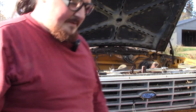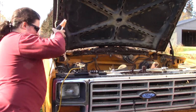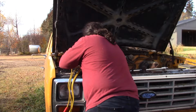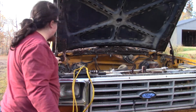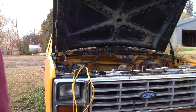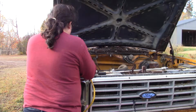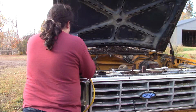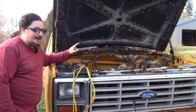Key's in run. We'll just do the same setup I have been this whole time, or try to. Negative. I see sparks. Let's see. Okay, that old starter is fine. It was just jammed. This is awesome. Old starter is fine. Okay, so I'm glad that I checked that before I ended up replacing everything.